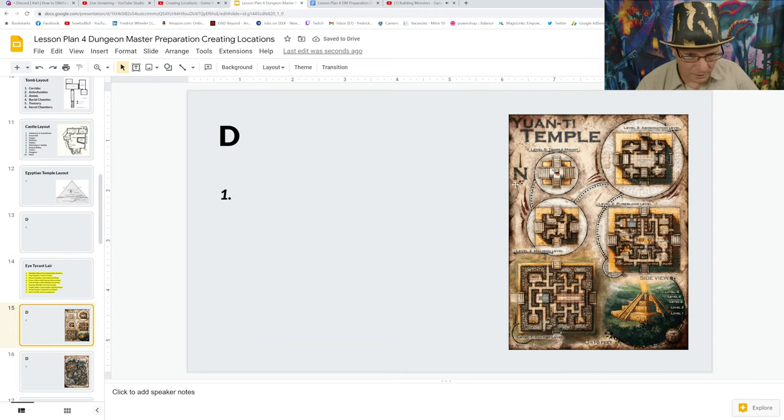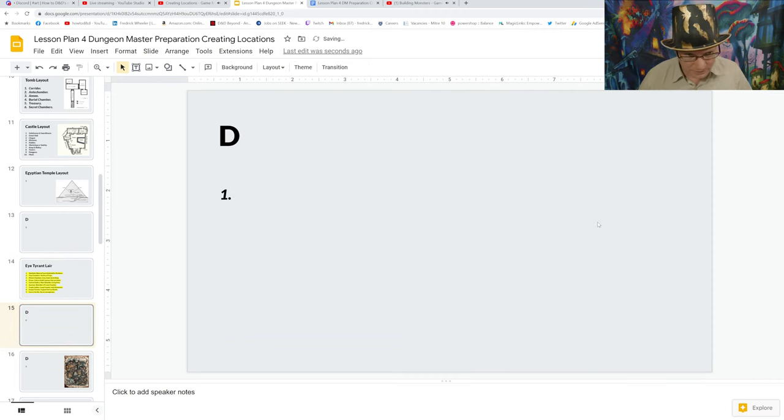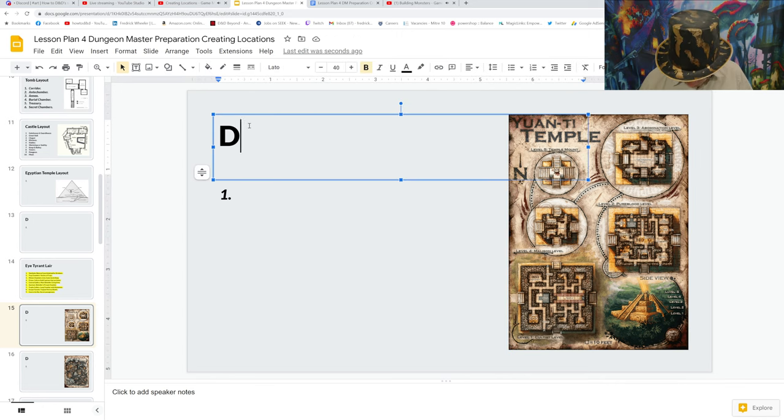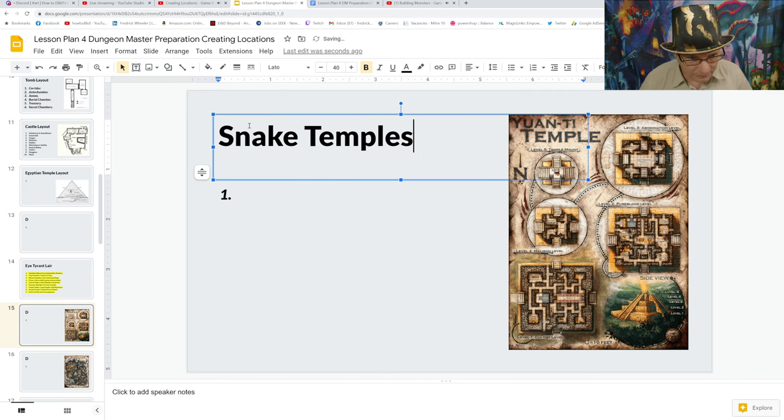Okay, now, I was going to talk about Yuan-Ti temples, but unfortunately that is Wizards of the Coast, so it's going. Actually, what we'll do is call it Snake Temples. If I can, I will probably have to make up my own maps for this. Snake Temples.